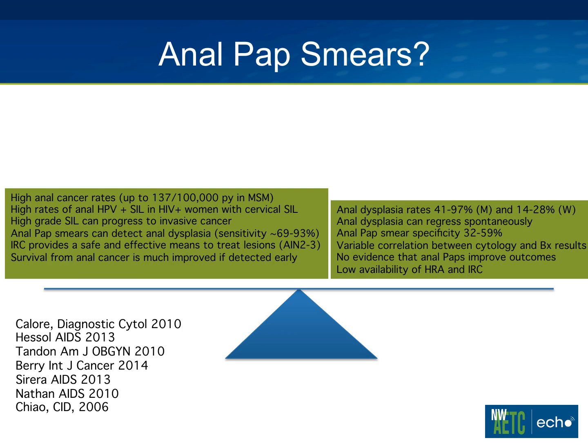So it's a bit of a quagmire. On the left-hand side are reasons to do it. There are high anal cancer rates, up to 137 per 100,000 among gay men. High rates of anal HPV and SIL in women with cervical SIL. High-grade SIL can progress to invasive cancer. Anal Pap smears can detect anal dysplasia with fair sensitivity. And IRC, if you have access to it, provides a safe and effective means to treat these lesions. And survival from anal cancer is much improved if you detect it early. So those are all reasons to do anal Pap smears.